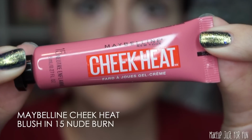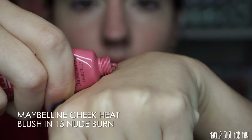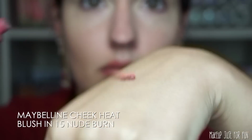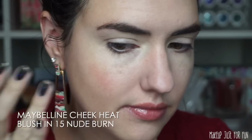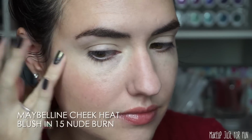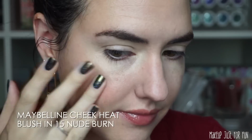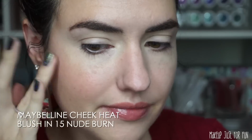Next, let's talk about this gel cream blush from Maybelline. This is called Cheek Heat. It's priced at $7.99 US, and there are 6 shades available. I decided to get shade number 15, Nude Burn. I did like the texture of this. This truly is a very gel feeling type of cream blush. I just applied it with my fingers. It blended in pretty nicely, but it just sort of blended away from me.